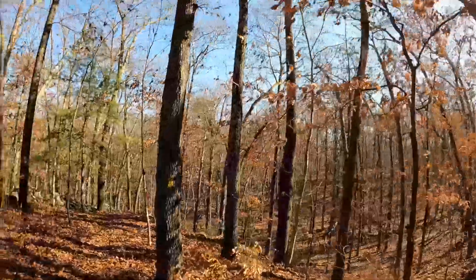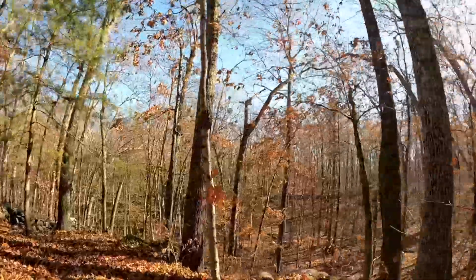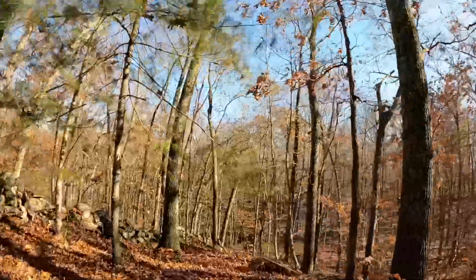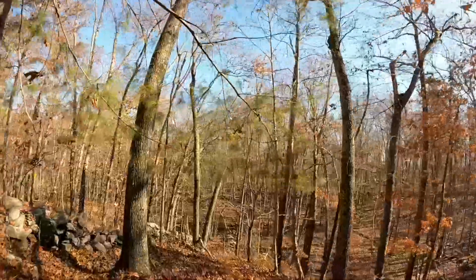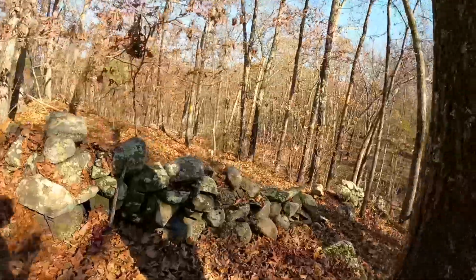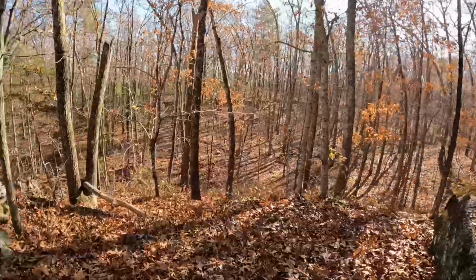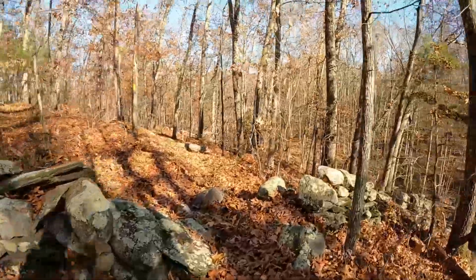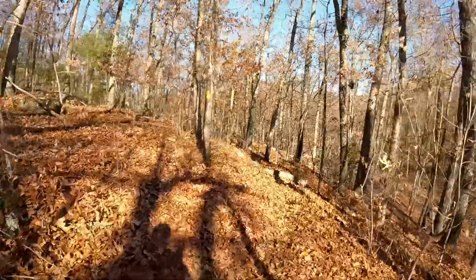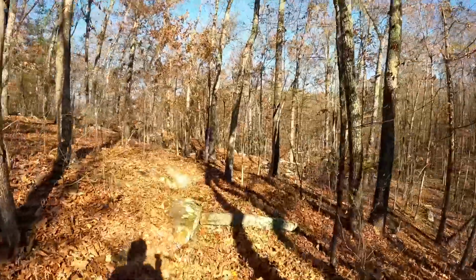Look at the landscape around here. It's like a quasi-mountainous landscape. These hills roll up and down. We're going through more of these stone walls. I mean, it's very interesting how this is just in a small Rhode Island suburb, and this is almost looking like something that's up in New Hampshire.